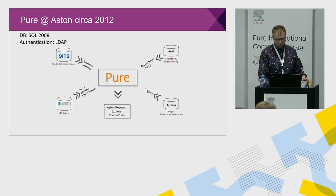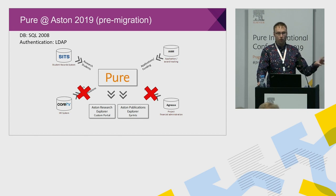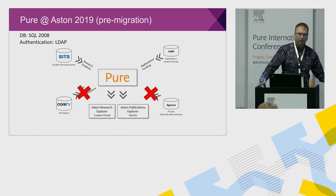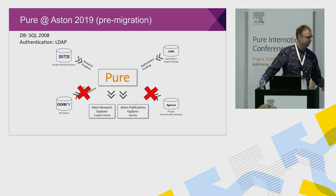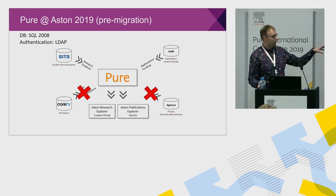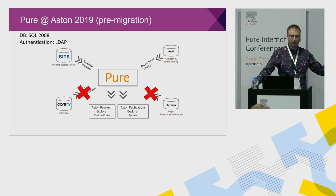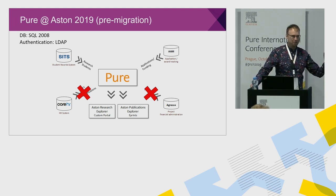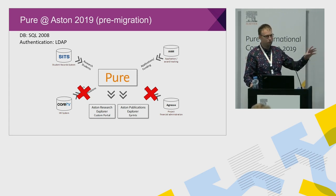So when we come to 2019, a few things are broken. We don't have a link with the HR system anymore because a new HR system was kind of spun up, and the sync was never replaced. SITS is still going. AAM is on pretty shaky ground because no one has credentials to the server, so that's going to die. And the link to Agresso, the projects module, that died quite early on as well.